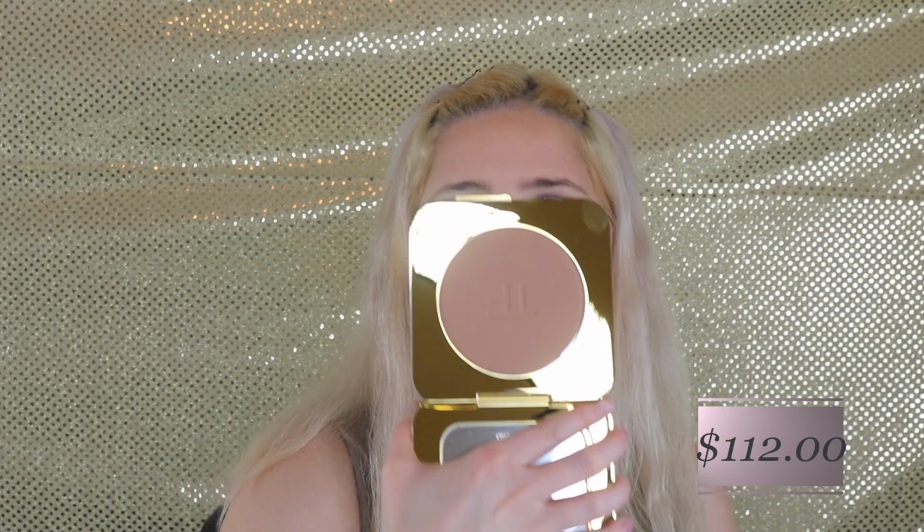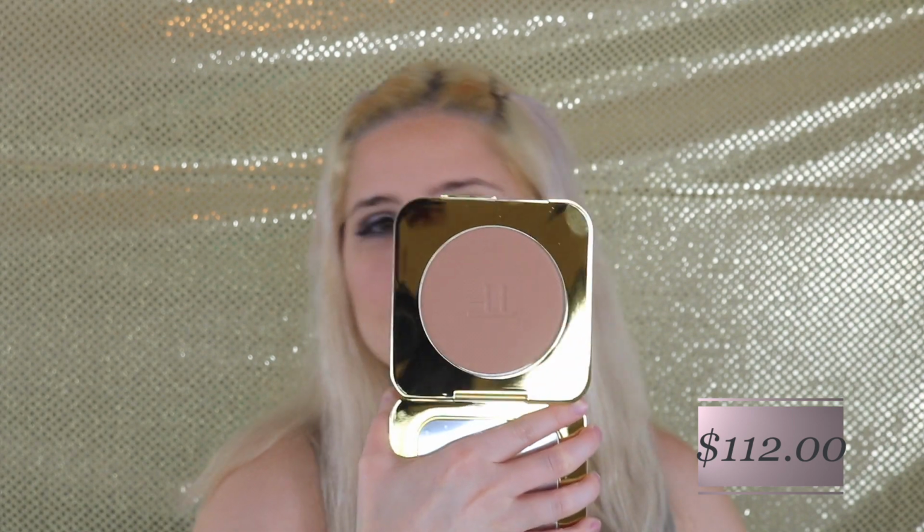Now just to actually bronze up the face, we're going to go in with this bad boy. This is Tom Ford bronzer, and this one is 02 Terra. And this one looks like this. And to apply it, we're going to use our new Tom Ford bronzing brush.